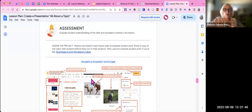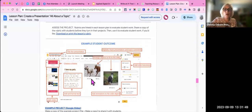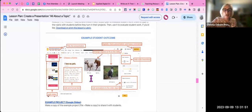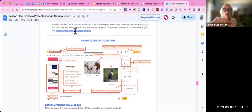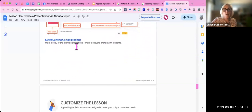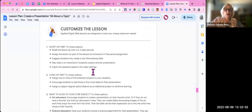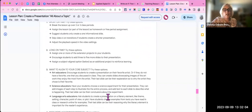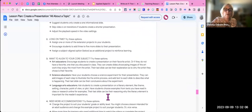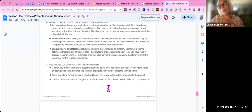So then down here, it's got the assessment. So it tells you exactly what you're looking for in each project. There is a lesson rubric here as well. It gives you an example project. So some kids just need to see an example, right? And then there are ways that you can customize this lesson. So if you're short on time, if you got more time, or how can I align this to some of my core subjects?